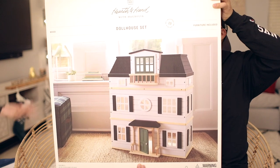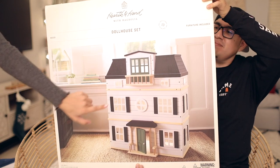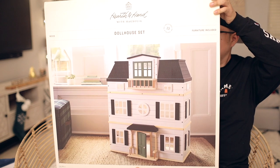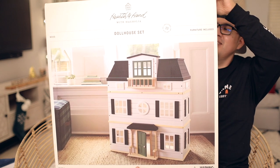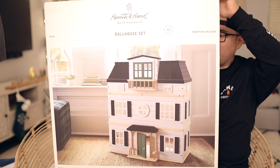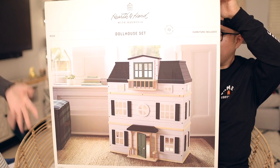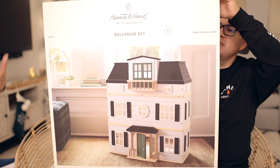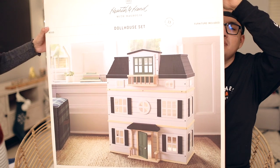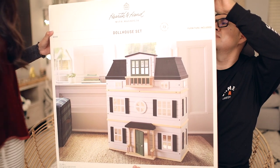This is by Hearth and Hand from Target. We actually got this $40 off, thankfully. I was going to buy it the day before, but somehow God knew. He's like, wait. And the next day it was on sale, and it's still pretty pricey, $90 for this beautiful dollhouse. I want to build it all for them, and then when they come downstairs, just have a cute little bow and they'll be so happy.